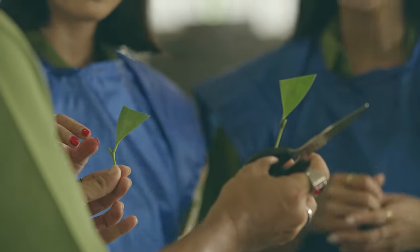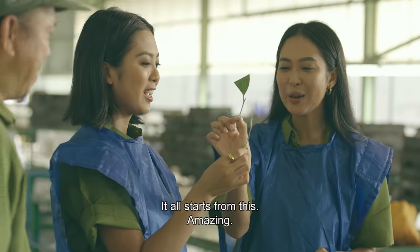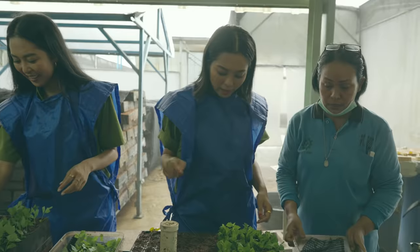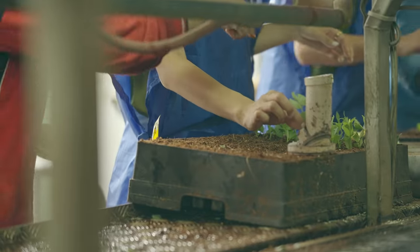Nah, inilah dia. So Maria, if you've ever wondered where your clothes come from, it starts right here. Semua dimulai dari sini, luar biasa. That is absolutely fascinating. Buat lubang-lubang ini semua. Each worker cuts thousands of seedlings per day. And make no mistake, there is an art to this. And it looks quite therapeutic. So how hard could cutting a few hundred be?